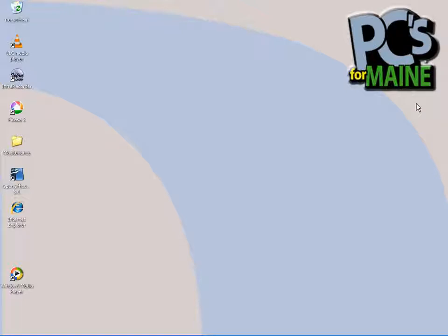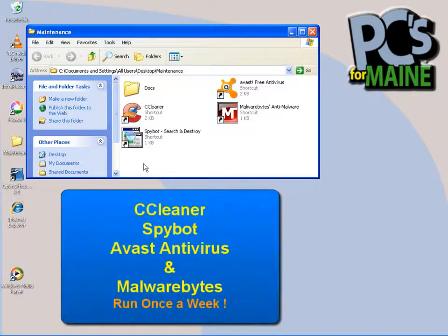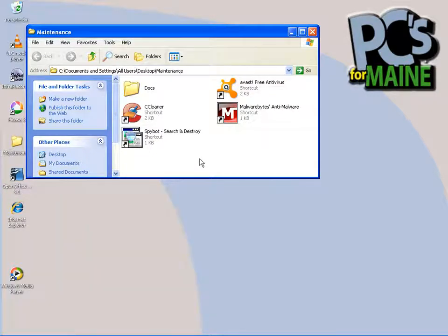Today we're going to be taking a look at the maintenance software that comes with each PCs for Maine computer. Over here in the maintenance folder there are shortcuts for the programs that we suggest that you run at least once a week. There's the CCleaner, Spybot Search and Destroy, Avast Antivirus, and Malwarebytes. In this folder there's also a Documents folder that has additional information on each of these programs.